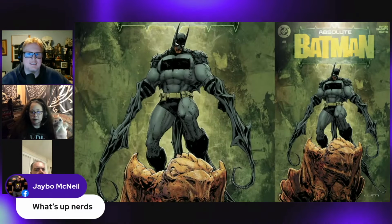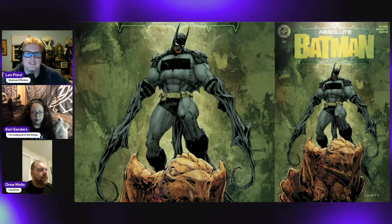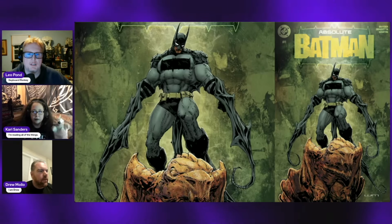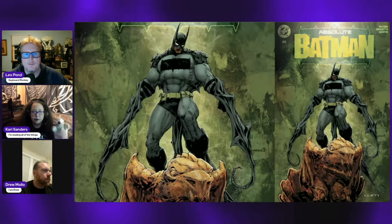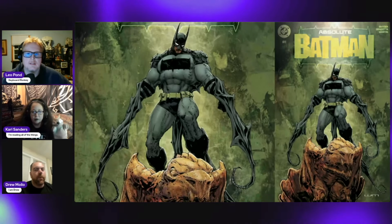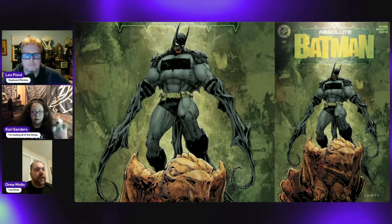The next one, that's Liam Sharp. Apparently those arms, that's his cape. And I guess it's similar to the Batman movie where he can use an electrical impulse to make it form a shape. And that is available from the website Things from Another World. So that's where you'd be able to find that one.